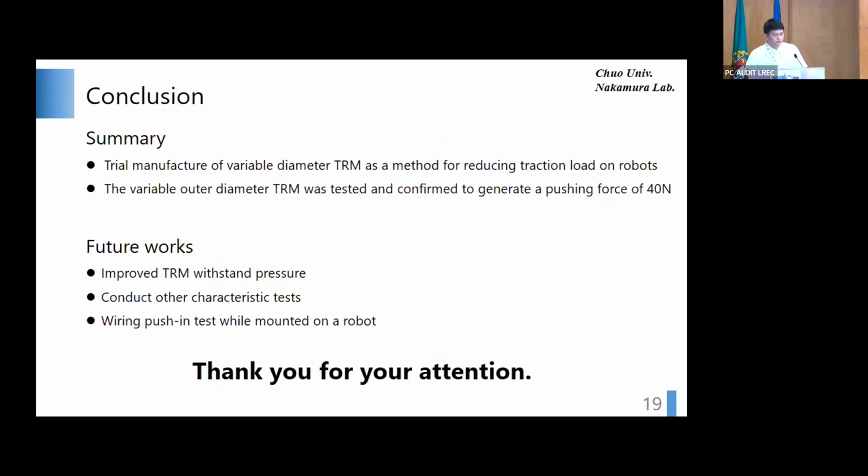So this is the conclusion. In summary, we made a trial manufacture of a variable diameter TRM as a method for reducing traction load on robots. The variable outer diameter TRM was tested and confirmed to generate a pushing force of 40 Newton. Future work is to improve the TRM withstand pressure and conduct other characteristic tests, such as a wiring pushing test while mounted on a robot. Thank you for your attention.